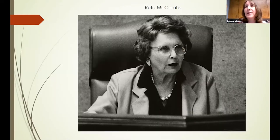Switching gears a little bit, we are going to the bench and we're going to talk about Ruth McCombs. So Ruth McCombs was born in Georgia. She was born to parents who really wanted a boy, and they had planned to name their boy Rufus. When Ruth arrived, she was not a boy, she was a girl, but instead of going in a whole new direction, they just adapted the name Rufus and turned it into Ruth.